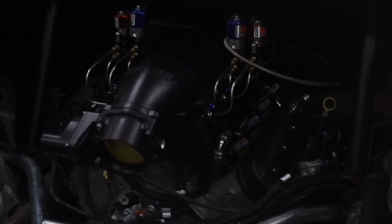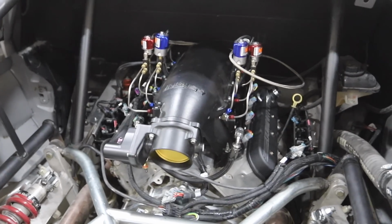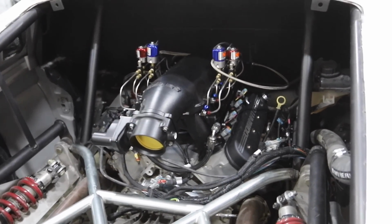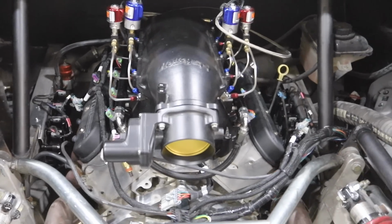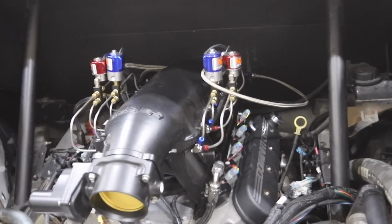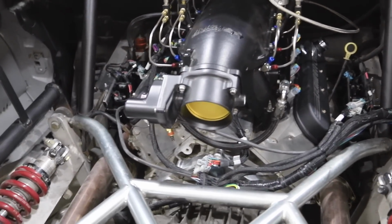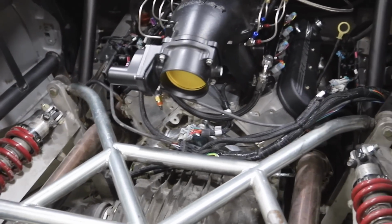Would you like fries with that nitrous? Look at that. It's like a big high-rise supercharger, except we have nitrous. Looking good. So we've got the direct port nitrous injection. We did new valve covers, Holley high ram intake, new throttle body, relocated coil packs, the whole shebang.